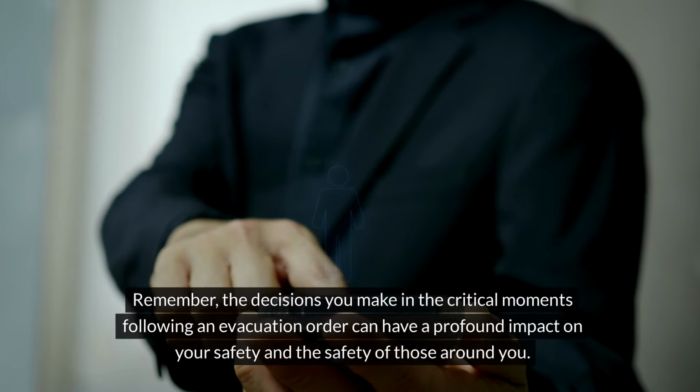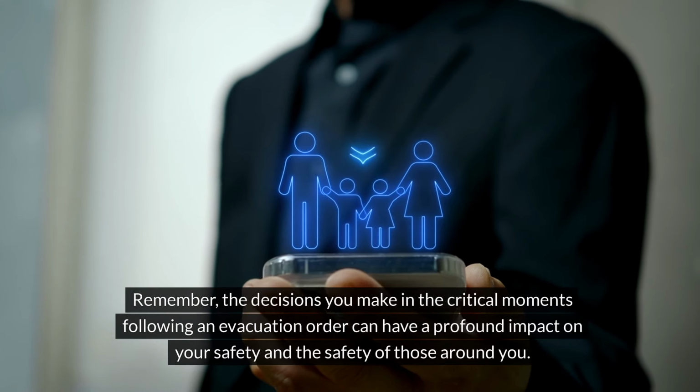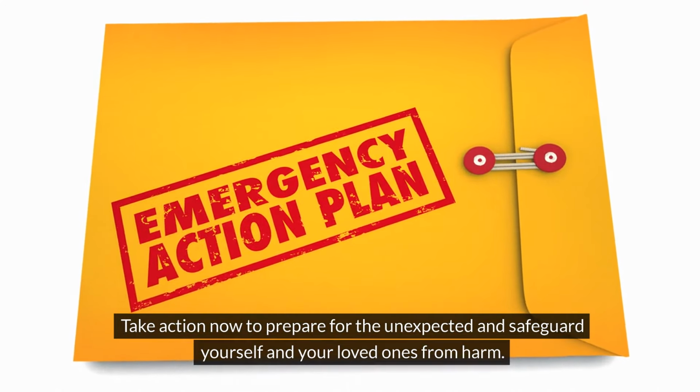Remember, the decisions you make in the critical moments following that evacuation order can have a profound impact on your safety and the safety of those around you. Take action now to prepare for the unexpected and safeguard yourself and your loved ones from harm.